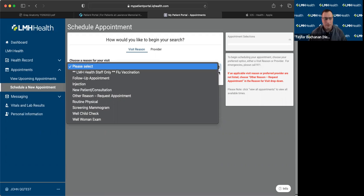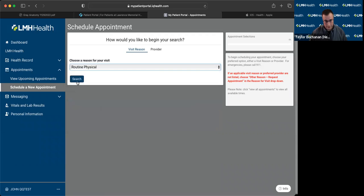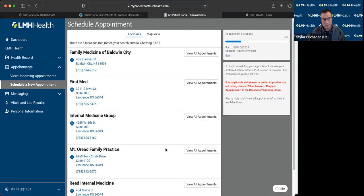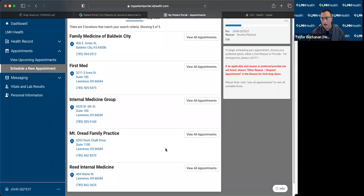So when I come to this schedule a new appointment view, I first choose the type of appointment that I'm looking for. We are rolling this out pretty deliberately, so there isn't a huge list of appointment types that are available yet, but just for the sake of example, I'll choose routine physical here. And when I click search, these are the locations at LMH that offer that routine physical appointment type. So if I click on, let's choose Mount O.